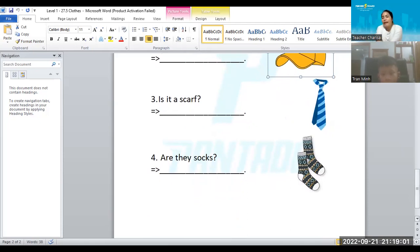Is it a scarf? Number three. Is it a scarf? What do you think this picture is? What do you think that is? Is it a scarf? Yes or no? How do you call that picture?